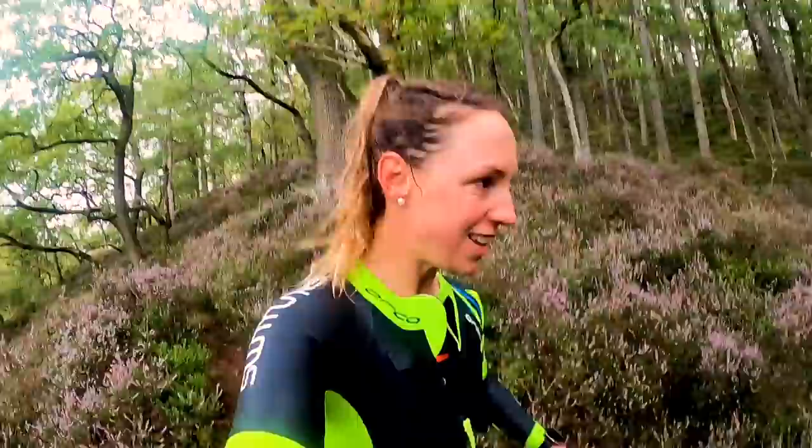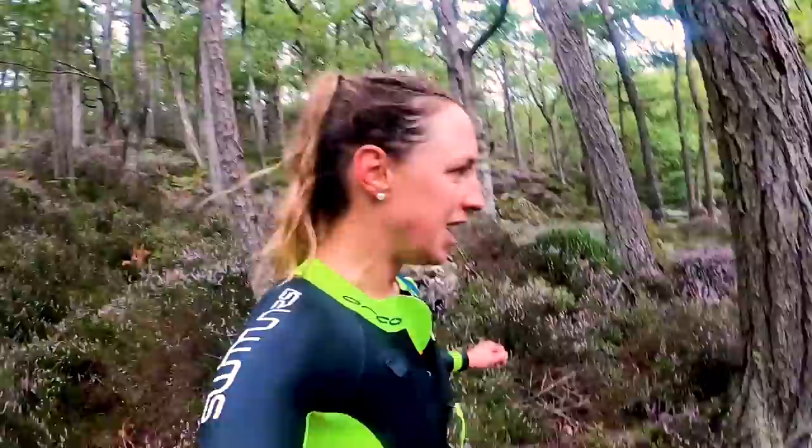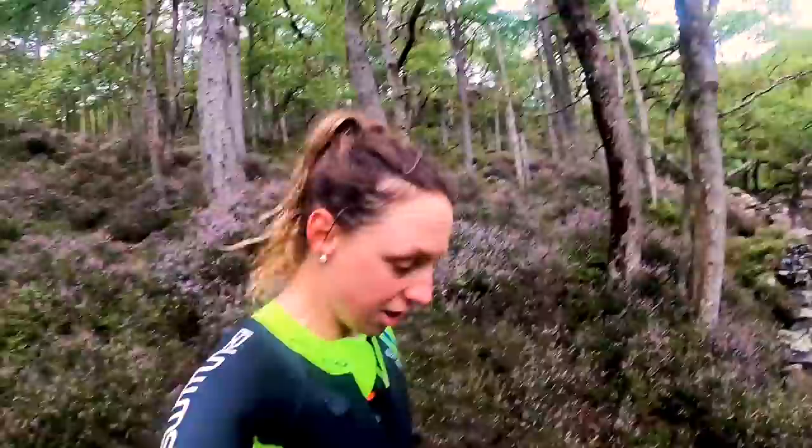Slightly off course, having a little adventure through the trees here, and through lots of heather. He's all the way down there, I don't know if you can see him. No, you can't. It's kind of a bit like a jungle. Yeah. Right, he's now going across. This is actually turning into more of an adventure than we first thought.